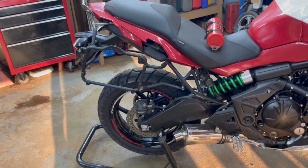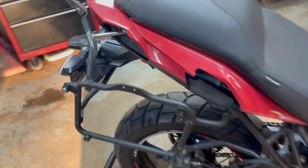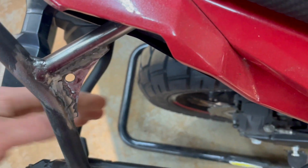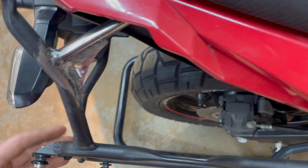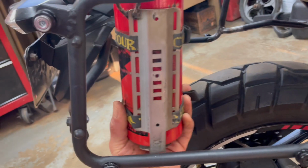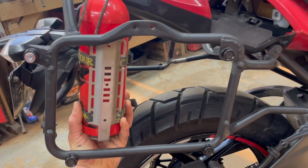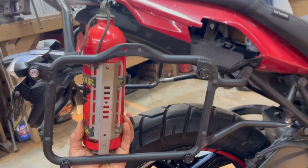Now it is up higher and toward the end of the bike, but I also noticed I've got a perfect spot right in this area that is protected basically on all sides. The bottle fits really nice right in there. And with the handles missing up here, there's even more space to get to them.